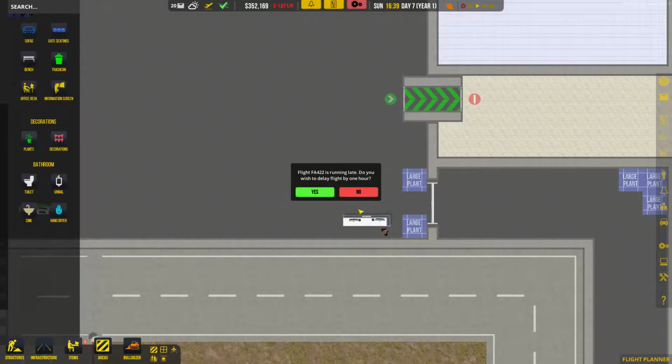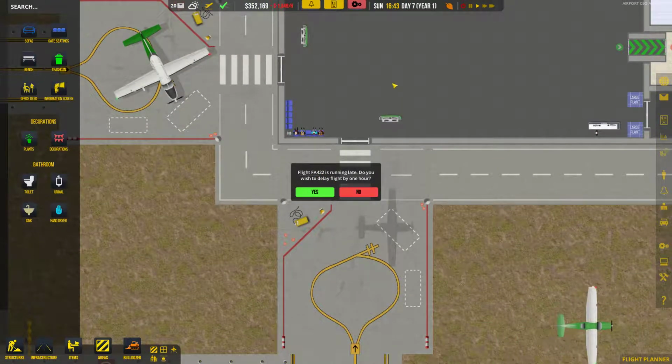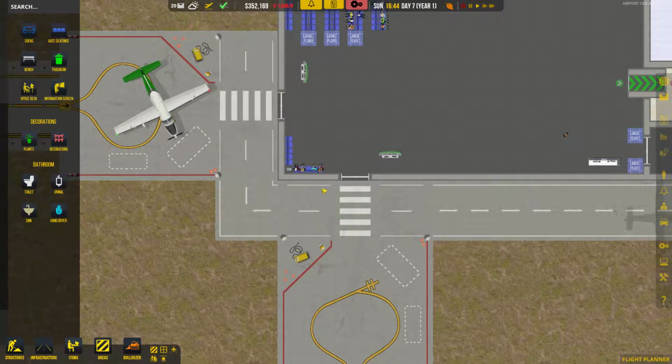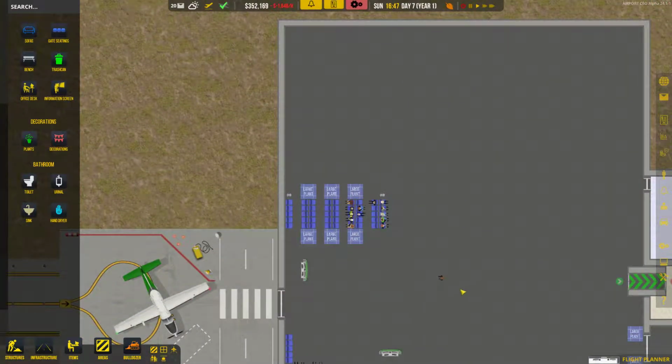Let's just go on to speed 1. I was getting excited, but they want to know if I want to delay one of the flights. Why do we need to do that? I'm going to say yes, so we can just have a bit of time, but these guys here, he's walking straight across. Is he going to sit down?